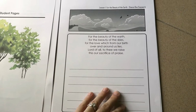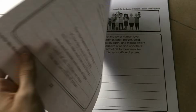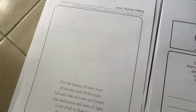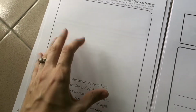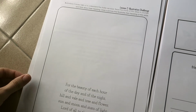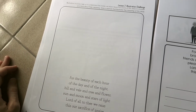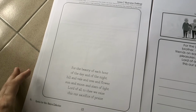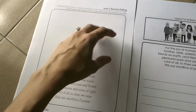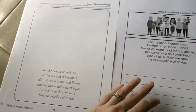Here are our copy work pages that we have for your kids to complete. And then this is the illustration challenge. The illustration challenge is talking about how illustrations in books help us to understand the stories we read. Read the words of this verse to yourself and think about their meanings. Draw a picture that illustrates the meaning of this verse. So it's thinking about, if you were going to illustrate this verse of this hymn, what would you draw?